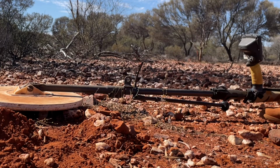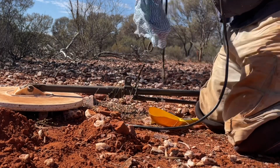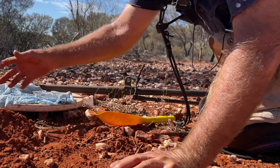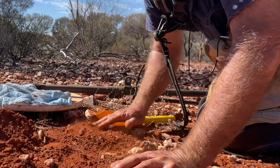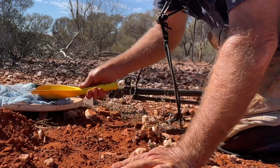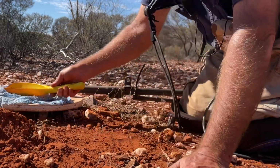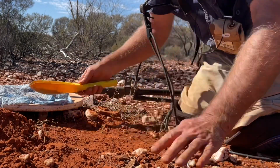Alright. So basically my gridding up and down, if it's gold, and I think it is, has paid off. I'll put a little cloth on there so you don't have to listen to that scratching. I've tried not to make the scratching sound. I can't help it. Fill the hole back in as we go. Dust.